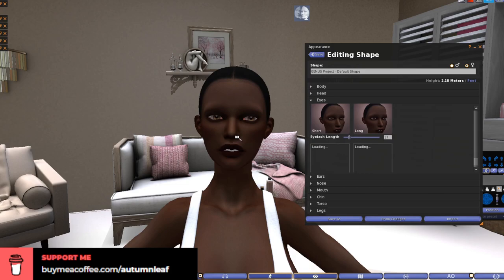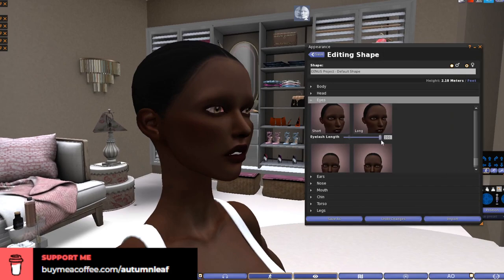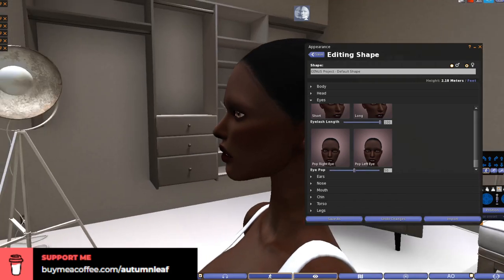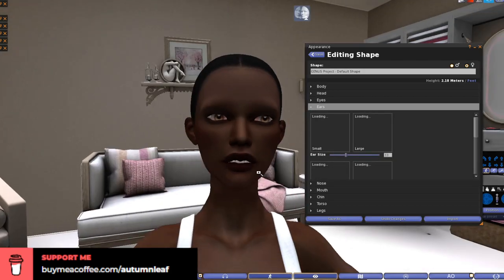Eyelash length. Eyelashes. I don't see any difference. Okay. Oh, okay. Now I got it. It's for when you want your eyelashes to be long, or I mean, if you want short or thick lashes. Now the ears.